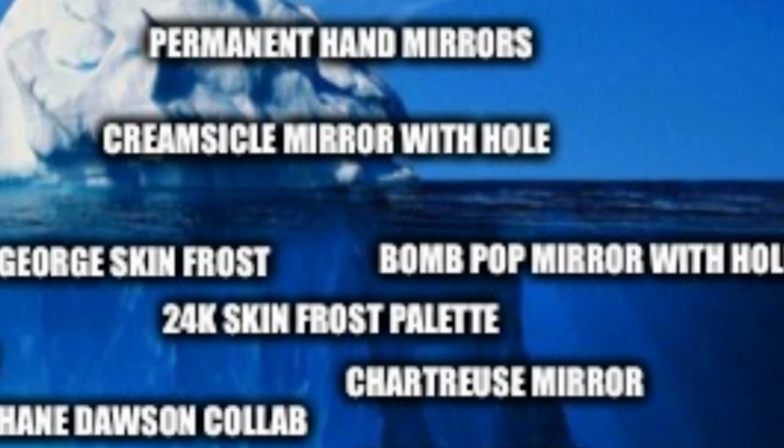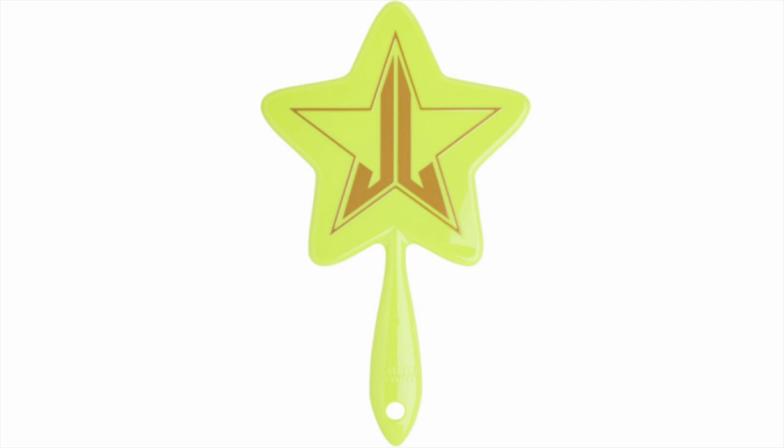Then we have the Chartreuse mirror, and this is from the summer 2019 Jawbreaker collection. You could still come by this one fairly easily, but it is rare. It's not sold on the JSC website any longer, and it is sold out on Beautylish, so it is a bit harder to come by. However, there is quite a few resellers that I've seen that are selling the Chartreuse mirrors.